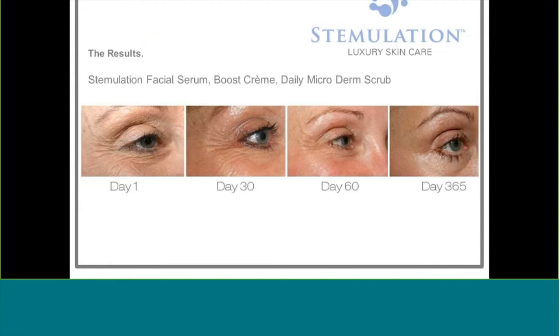This is an example of the kind of results that you can get with Stemulation skincare. These photos are actually of Lori Nicole, the founder of Stemulation skincare. The day one photo was before the products were released. She had never used them. This was brand new. The product was still in the bottle.